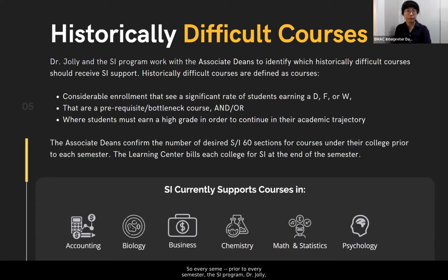So prior to every semester, the SI program, Dr. Jolly, we work with the associate deans to figure out a list. The associate deans will let us know how many SI sections they would like and for which courses, and they would pay the Learning Center to make sure that we can provide the support to students. So right now, the main areas that students can find SI are in accounting courses, a number of biology courses, including the pre-nursing requisites, other business courses that aren't accounting, such as human resources, business statistics. We're in a few chemistry courses, math and stats, and psychology.